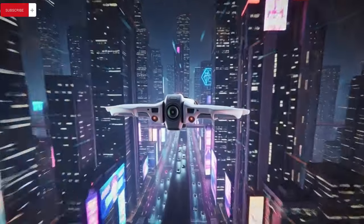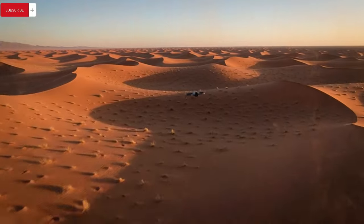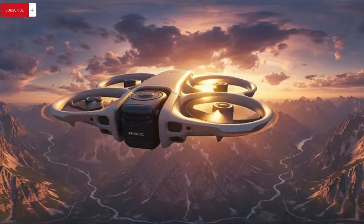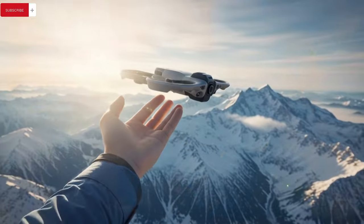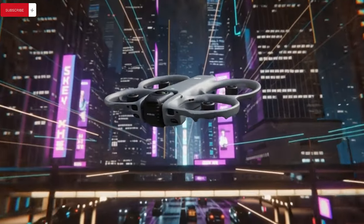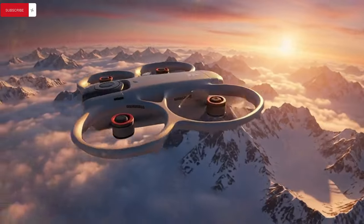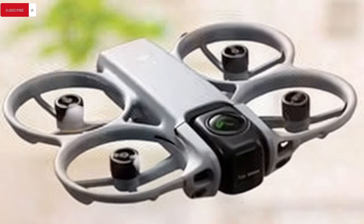From a pricing perspective, the Avata 360 is expected to land well above the entry-level FPV category, with estimates ranging from roughly $1,000 to around $1,300 depending on configuration, bundles, and accessories, which places it firmly in the premium consumer drone segment. Yet when broken down component by component, the cost becomes easier to justify, because dual high-resolution sensors capable of sustained 8K capture, a precision-engineered rotating camera housing, enhanced onboard processing for real-time stitching and stabilization, and a higher-capacity intelligent battery all contribute to a bill of materials that goes far beyond what earlier FPV drones offered.